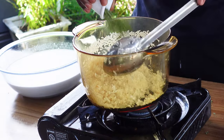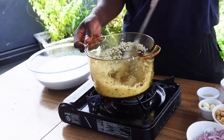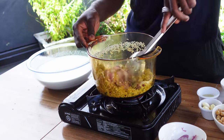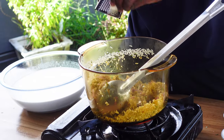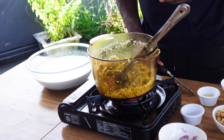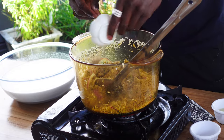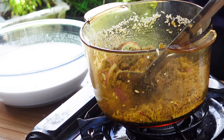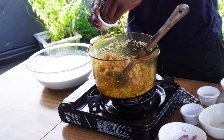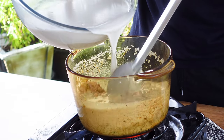I'm gonna go on with some thyme from the garden, some green seasoning, some onions, four cloves of garlic, a little bit of Maggi, and of course the chief cook-up seasoning. I'm gonna go on with my chana, a little bit of brown sugar, and we'll cover this with our coconut milk.